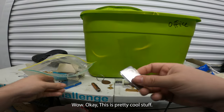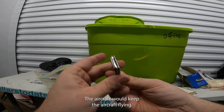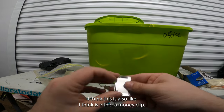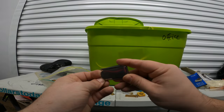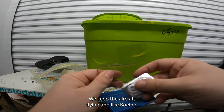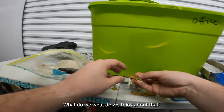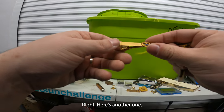The aircraft. We keep the eagle flying. Wow. Okay. This is pretty cool stuff. This is a little pocket knife here. The aircraft. We keep the aircraft flying. I think this is either a money clip. I think there's a money clip. That's so cool. Love that. All right, we keep the aircraft flying. And like Boeing, what do we think about that? Let's get political. All right, here's another one.